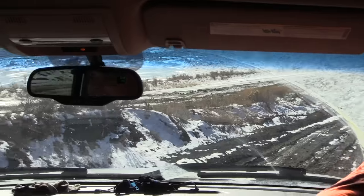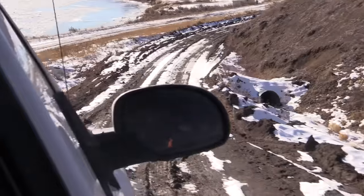Almost died twice. Couldn't stop the truck rolling down the hill. Anyway, headed to town.